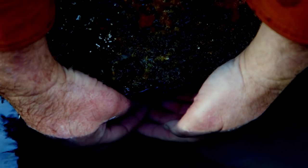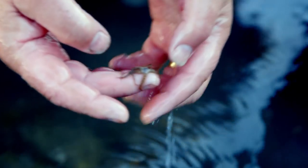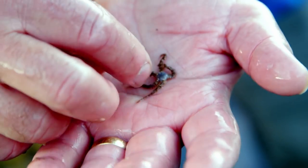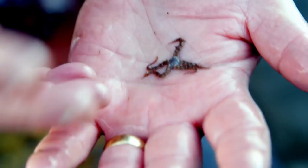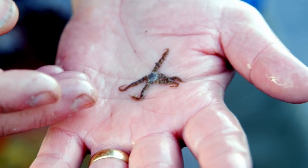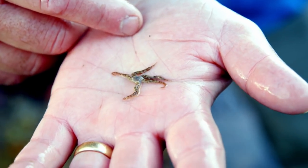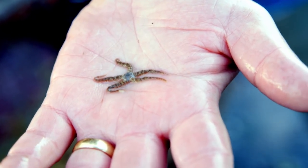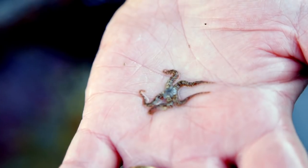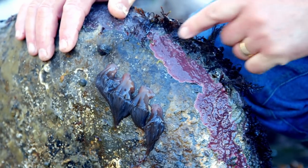Very small if I can get it. Brittle star. See, lots of species of these come in different colours, and these feed by raising their arms up into the water column and catching bits of plankton. So, very small one that. And sometimes you get them in blues, greens, blacks, reds. Quite nice. Got nice purple coralline algae.